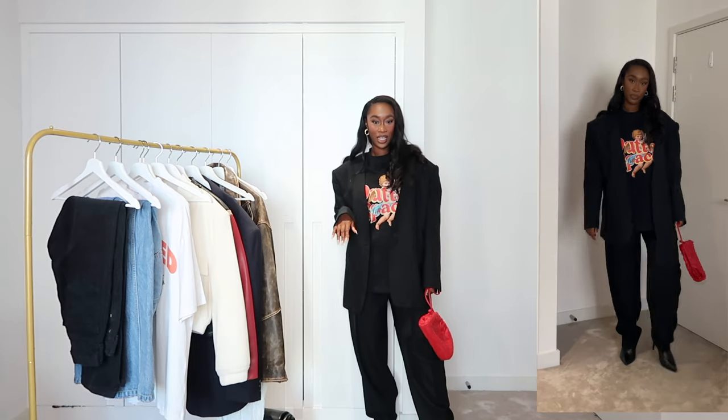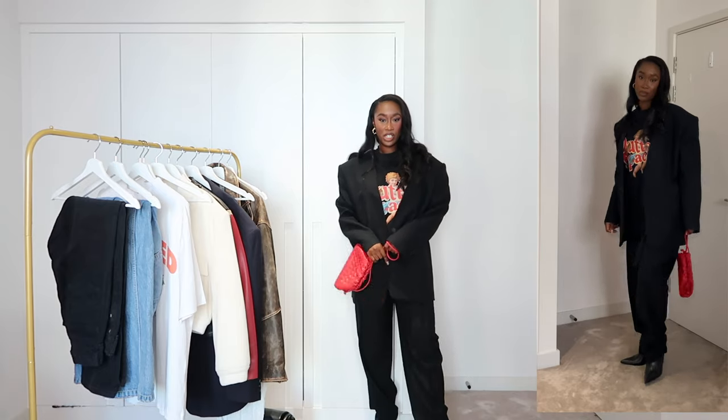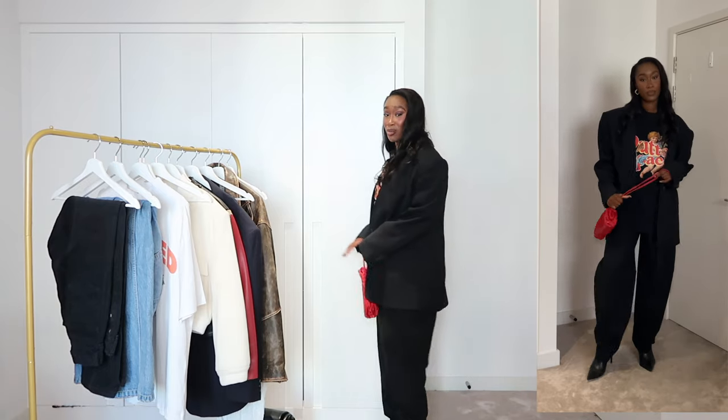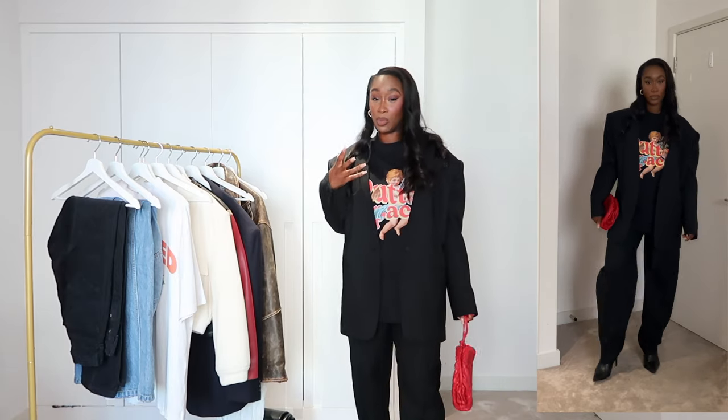This is fun. This is definitely fun. You can wear this to work. You can wear this for drinks with friends. Again, I'm thinking of rings, a bunch of stuff that would just make it oomph. Do you get what I mean? I think this is very ladylike. You can wear this to a meeting. Again, it doesn't have to be a graphic t-shirt. I love graphic t-shirts. I think they bring character and personality to people's outfits.